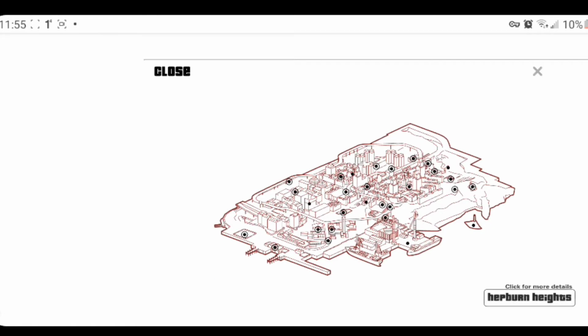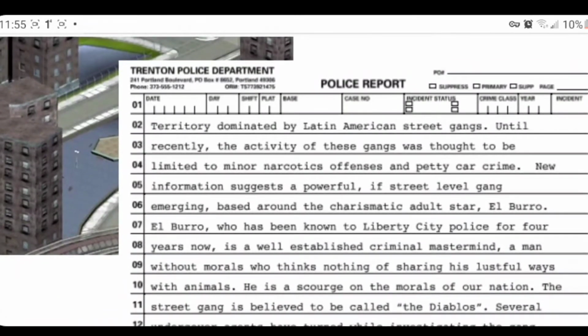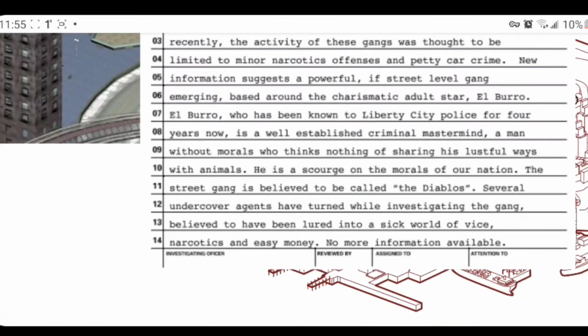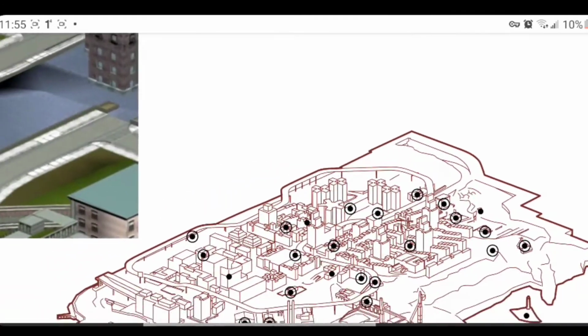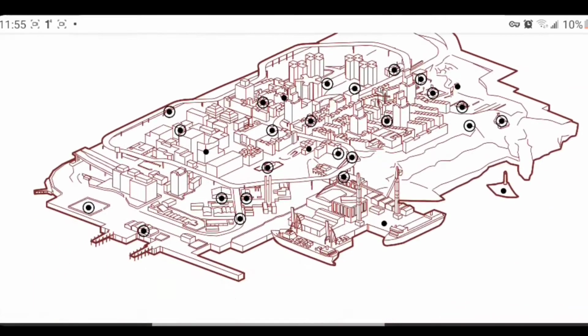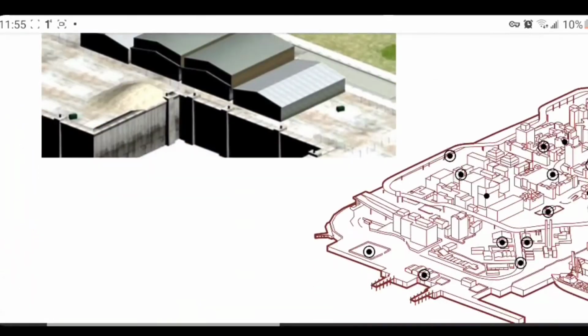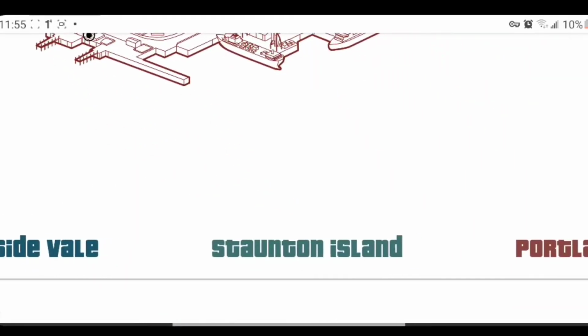Funny. Oh, the Diablos. Yeah, I remember those guys. I kicked the shit out of them. Well, they're video game characters. What the fuck do I care? The old-fashioned... Holy fuck. I can't... Come on, Staten Island.